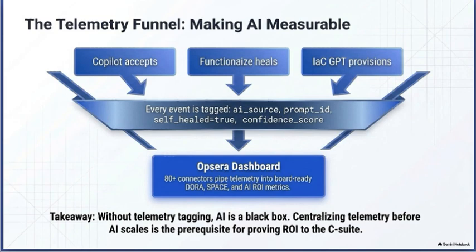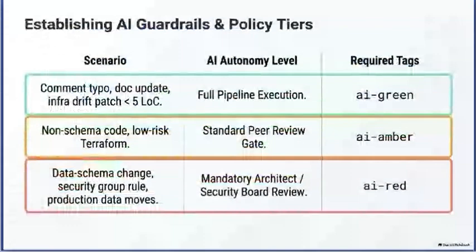The document outlines a highly structured traffic light system designed to govern the exact boundaries of the AI's autonomy. It's a very pragmatic approach to risk profiling. The green tier dictates full autonomy for high-confidence, low-impact scenarios. Give me an example. The document lists examples like fixing a documented syntax typo, updating non-functional documentation, or patching infrastructure drift that involves less than 5 lines of code. Small stuff. For these actions, the system applies the AI-green tag, and the autonomy level is set to full pipeline execution. The machine identifies the issue, writes the fix, tests it, and merges it without any human intervention.